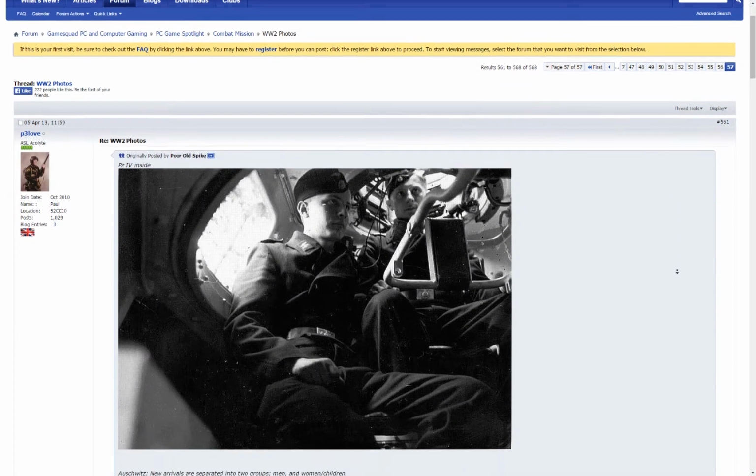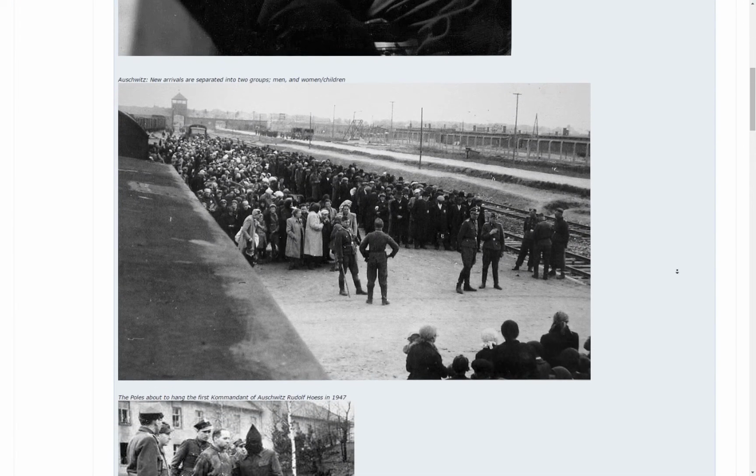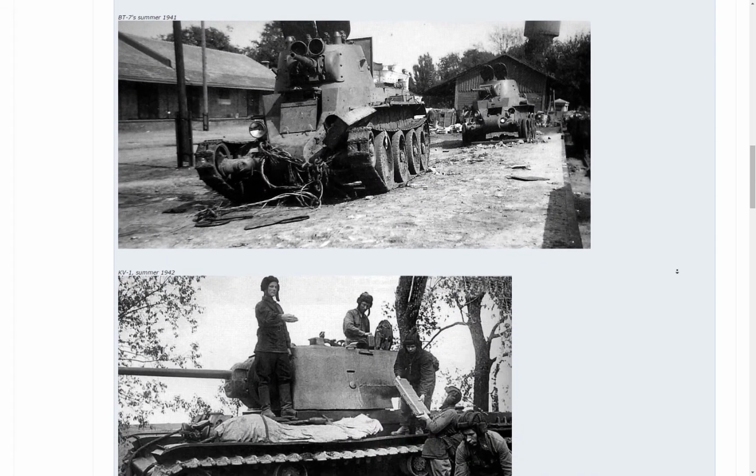That's page 57, the last page. This has got some images from all the detainees at Auschwitz, and I think that's the commander of Auschwitz about to be hung or shot or something.